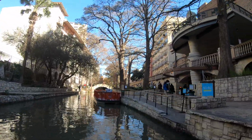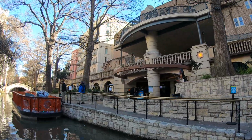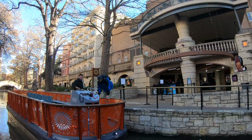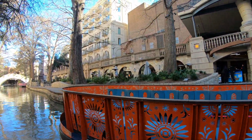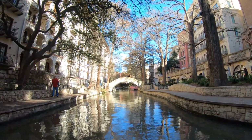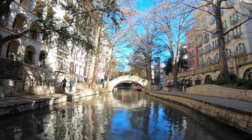Here to my right, we do have another one of our ticket locations. This one is underneath the Aztec Theater, which opened up in 1926 as a silent movie theater. Now, the silent movie business did eventually close, and it was later turned into a live performance theater. So now you can see things like concerts, comedy shows, anything put on stage, they have at the theater.